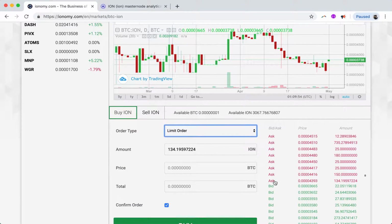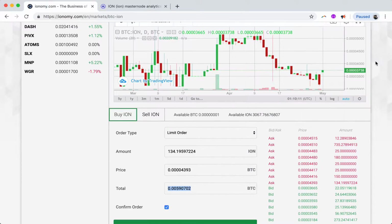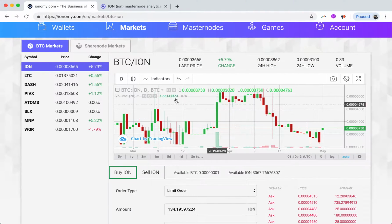Let's go back to the limit order section. If I wanted to buy this order, it's like 0.5 Bitcoin. So I basically cleared a lot of these orders out of the book, and in doing so, I was able to move the price up. Now, I'm not manipulating the price or anything, but I knew that was going to happen because I've been monitoring this market. And now you see it's kind of correcting back down.